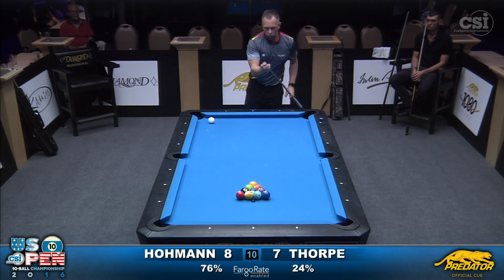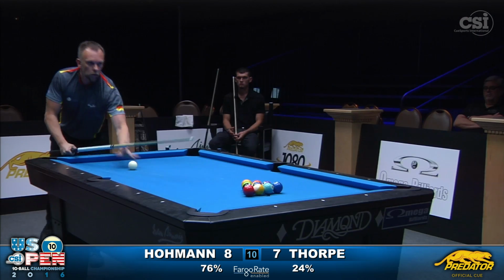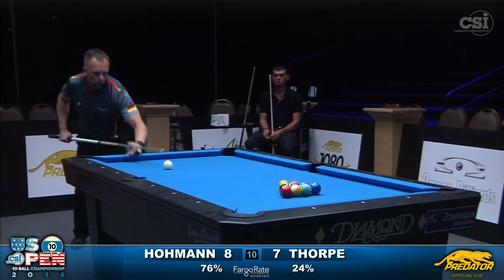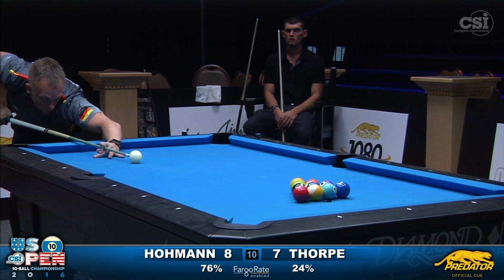I wonder if the air conditioning changed in here. He made 6 balls in the break during practice. There's a lot fewer people in here now, too. Yeah. It's feeling a little cooler in here, isn't it? It is feeling cool. The weather changed.